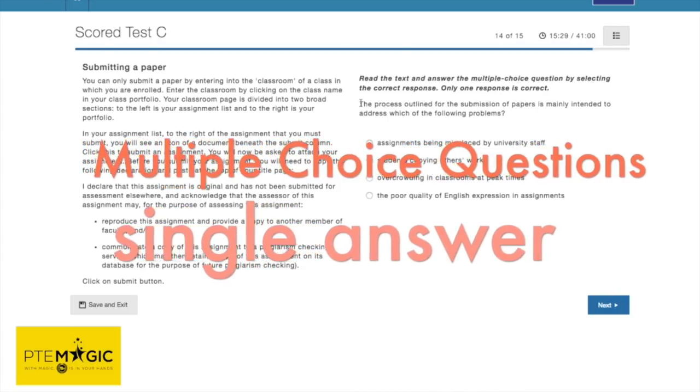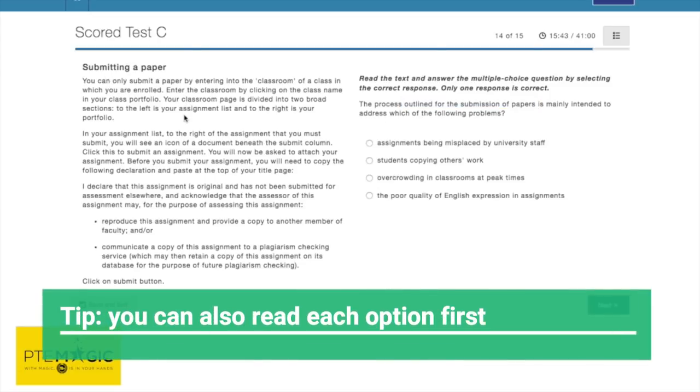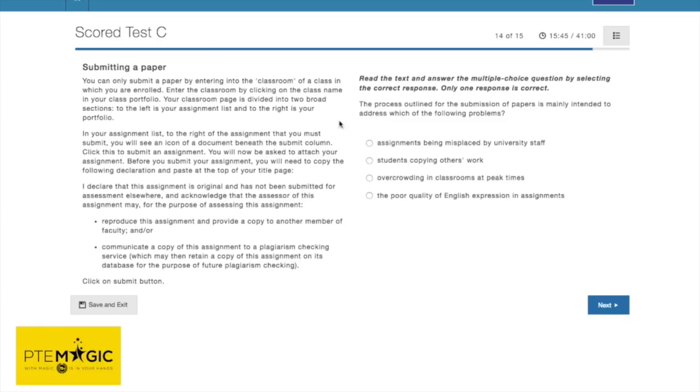The process outlined for the submission of papers is mainly intended to address which of the following problems. Outline for the submission of papers. Okay, so we're just going to skim quickly. The first part is not the main point. We have to find problems.